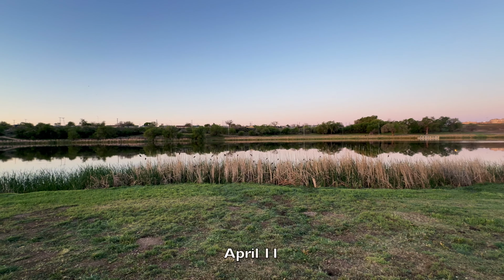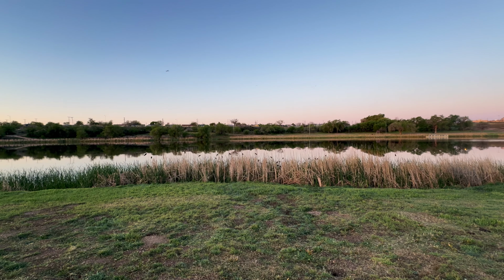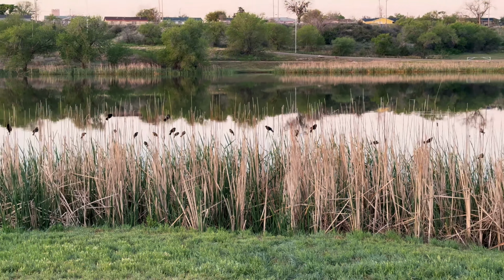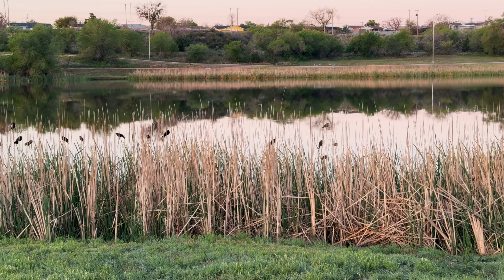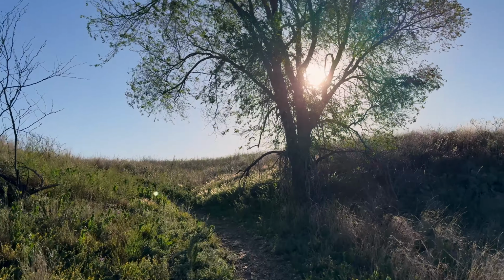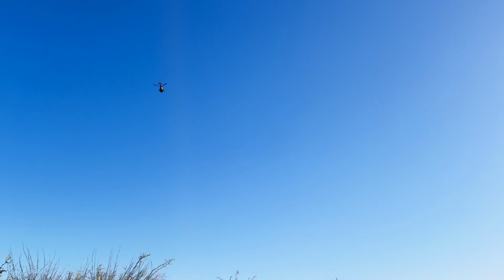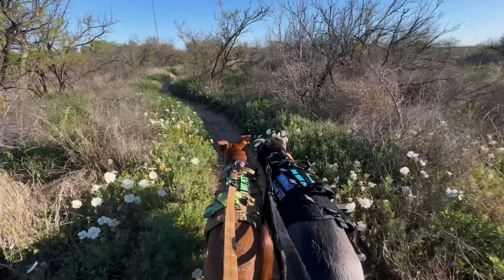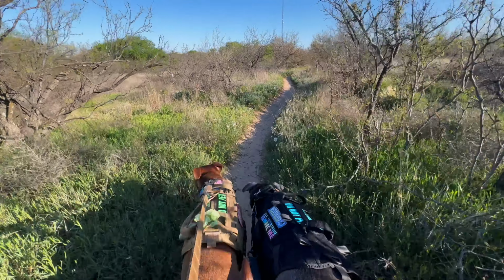So the other day I was walking the dogs in a park, and I actually met a young woman, and we started talking, and I found out she's really interested in learning how to backpack. So I'm meeting up with her this morning, and she and the dogs and I are just going to take a short hike and talk about backpacking. Good job, babies.